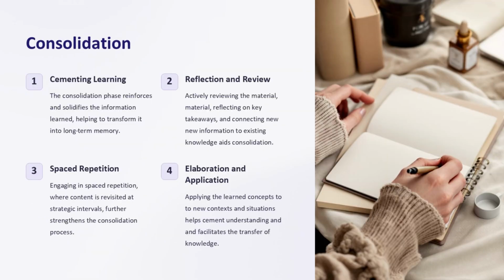The consolidation phase is crucial for transforming new information into long-term memory. Actively reviewing the material, reflecting on key takeaways, and connecting new information to existing knowledge helps cement the learning.